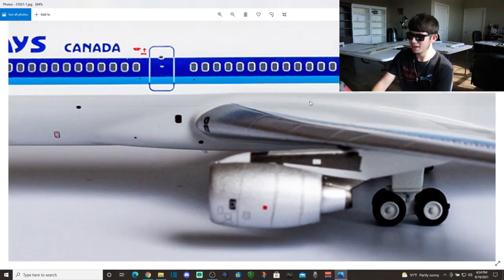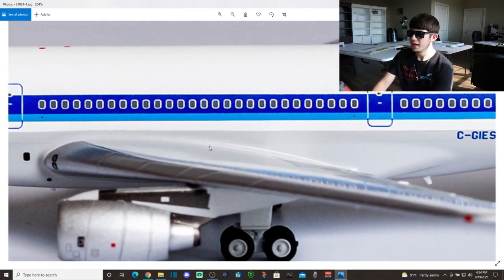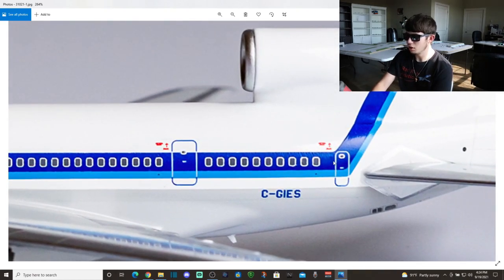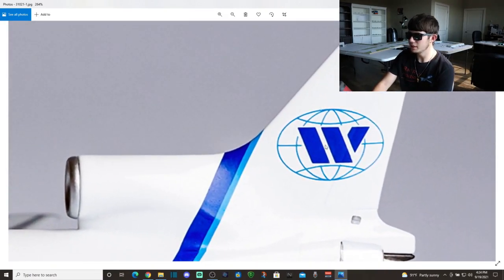Have the next door right here and also the engines. This is the kind of gray I think should be right here, but nevertheless, got the wings going up through here. L3 and L4 door. I don't know if this technically counts as a boarding door since it's so small, but really, really cool. Charlie Golf India Echo Sierra, really neat tail number. Got the third engine up here and the really cool Worldways logo on the tail.